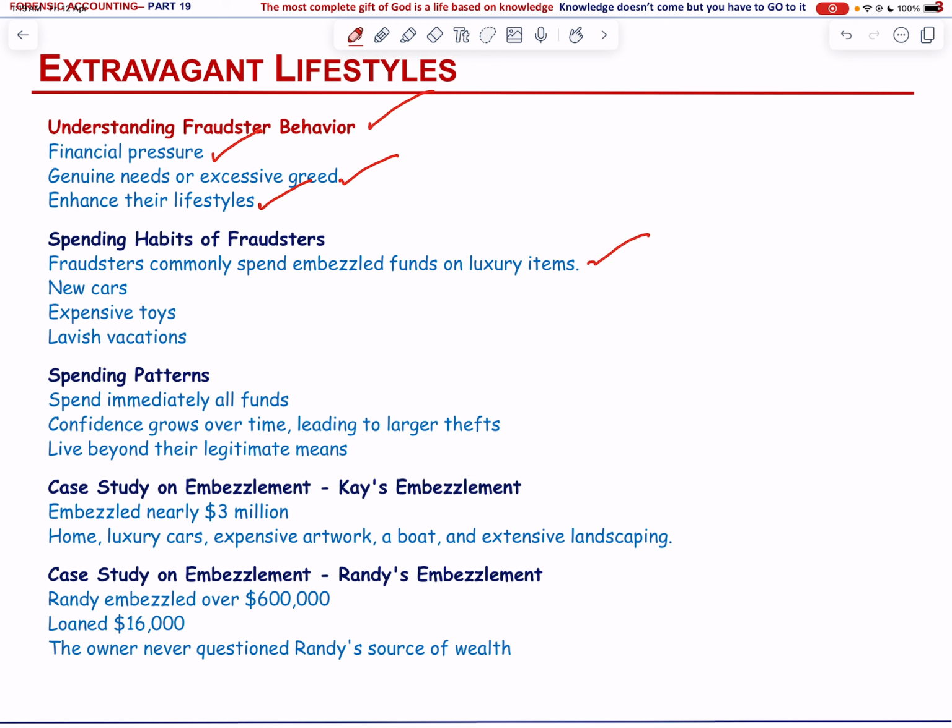Examples include purchasing a new car, buying expensive toys, taking lavish vacations, remodeling homes or upgrading to more expensive houses, purchasing expensive jewelry or clothing, increasing spending on day to day expenses. Now, few fraudsters save what they steal; they spend all their funds immediately. Confidence in fraudulent schemes grows over time, leading to larger thefts. Fraudsters often live beyond their legitimate means, displaying lifestyles incongruent with their income.